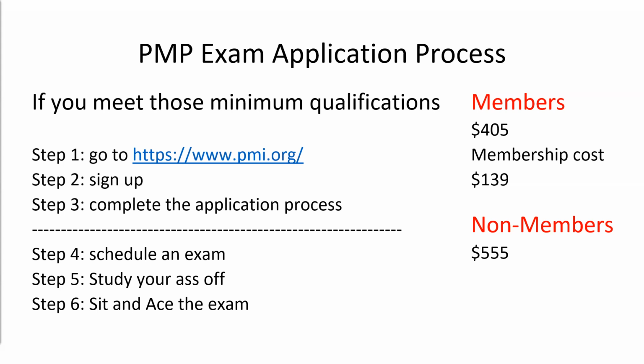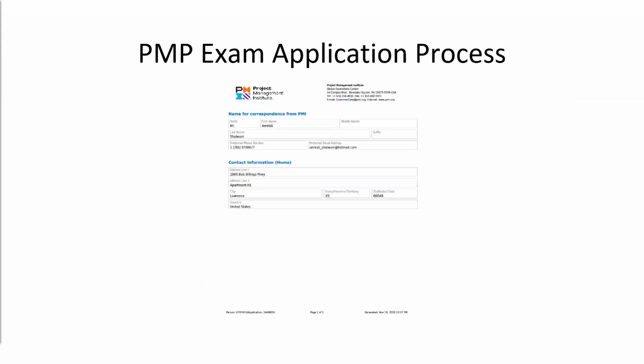Anyone who is planning to take a PMP exam and is not a member, it's highly recommended that you become a member, pay $405 and save around $11 by becoming a member. So once you have that, that's how you pay for your examination, and this is how your application would look. And of course, it's going to be.